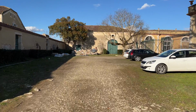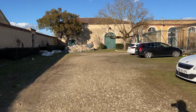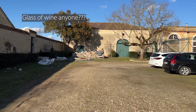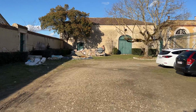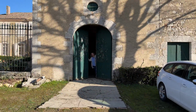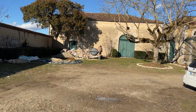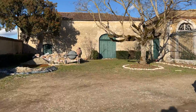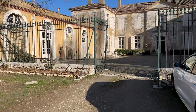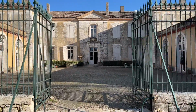Directly in front of me, you see the buildings with two green doors, just a large one and a little one, and a lot of rubble. And that's the Chateau, which is a barn for storage of wine and wine production. There's Susie closing the garage doors. She just pulled in front of me. And as I turn, you can see the courtyard of the chateau.